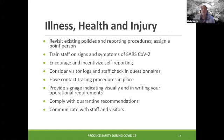Train your staff on the signs and symptoms. It's not just putting up a poster. Ask them, how are you feeling? Have you had any of these traits? There's a questionnaire, and we'll provide some resources after this slide, with some very common questions that you can ask. We want to make sure that you're not punishing staff for reporting exposure or symptoms. So think about how you're going to encourage your employees to do that, incentivize them. Is there another place they can work where they're not coming into contact with others?